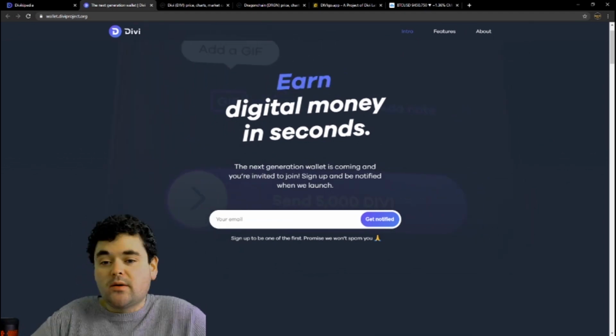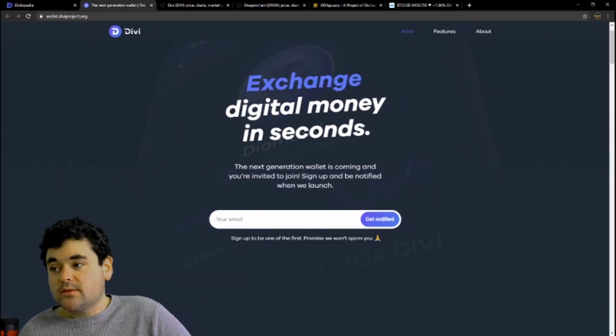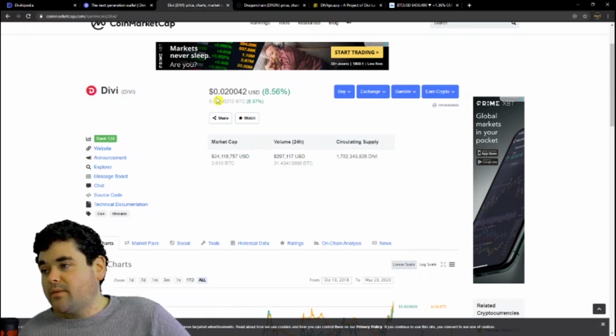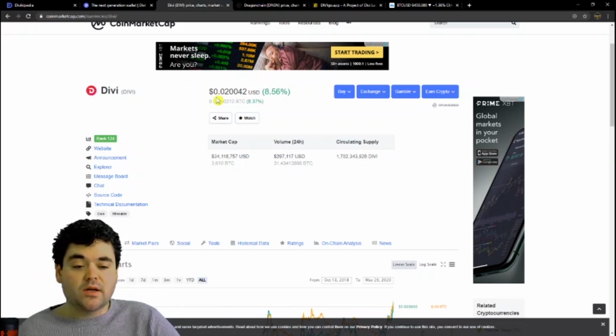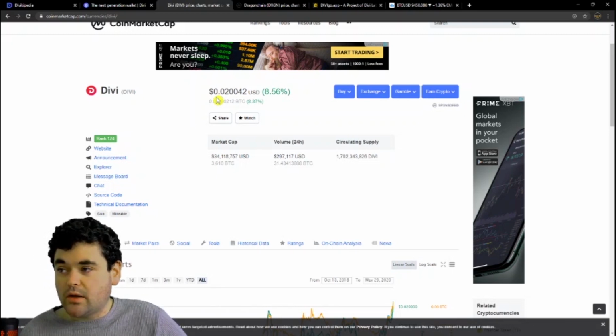Also, another thing I want to mention about Divi is they have achieved 1100 master nodes. That is a massive achievement. Let's go over to Coinmarketcap. You see here the current price is $0.02 US, up about 8%. The market cap is 34 million, and 24-hour volume is about 300,000. Also, I want to mention Divi are in the process of doing a lot of different updates to improve the desktop wallet, improve the speed of how it loads everything.